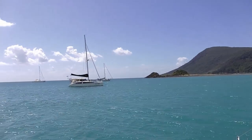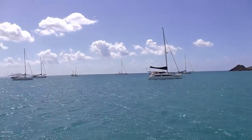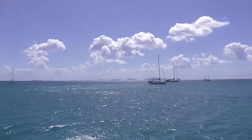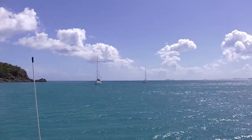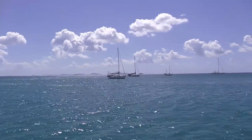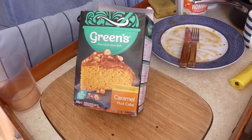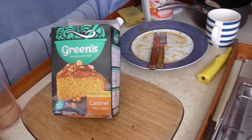This is the boats in the bay. It's very hard to hold the thing steady, blowing so hard. And there's three boats behind me as well. Anyway, it's blowing about 25 knots, I reckon. And I'm happy to be in here. I'm baking a caramel cake at the moment. It's just about to come out of the oven.